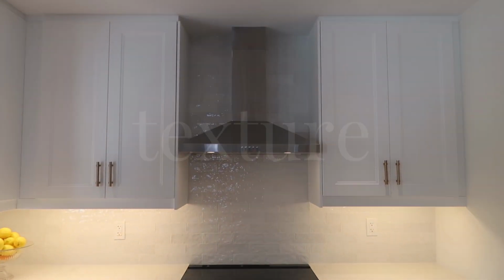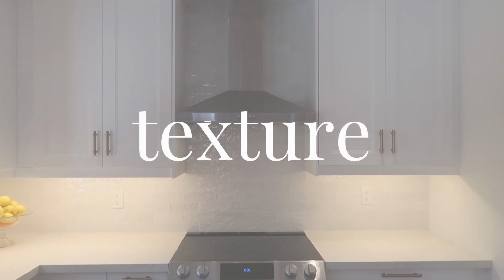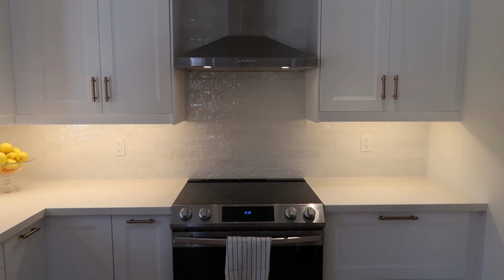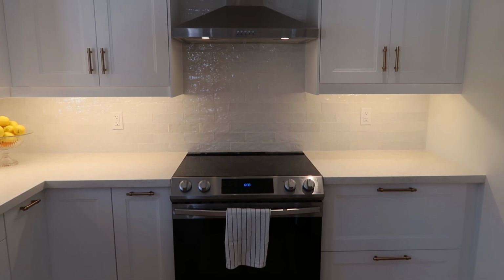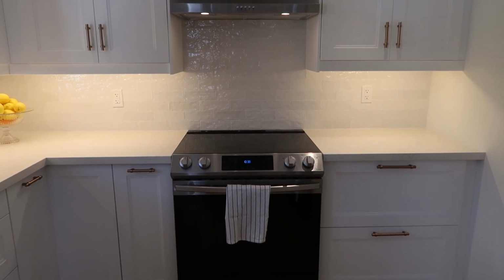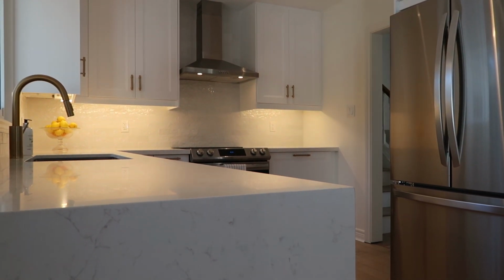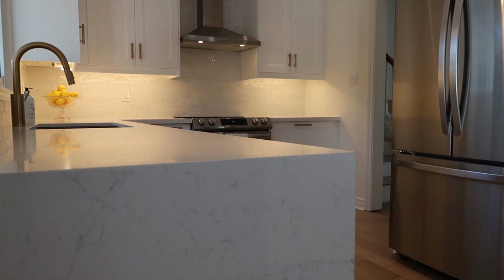The first one is textures. So you'll notice with this first kitchen that there are more matte cupboards, and then the backsplash is really shiny and really textured. There's a lot of ripples in this backsplash, and then the quartz countertops are a little bit of a semi-gloss. So there are 3 different textures and sheens being used in this specific kitchen.